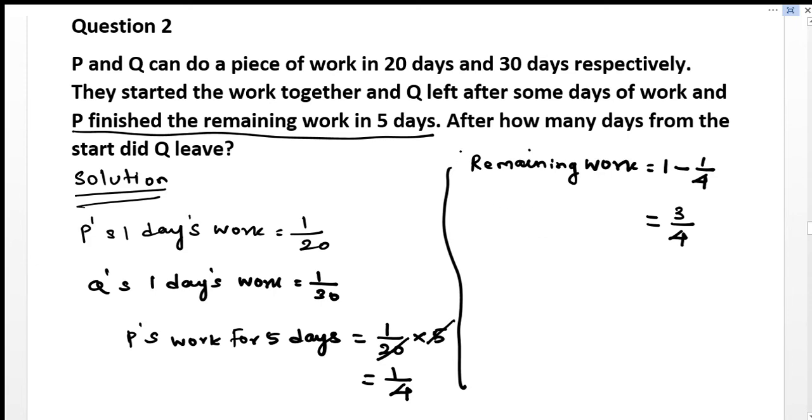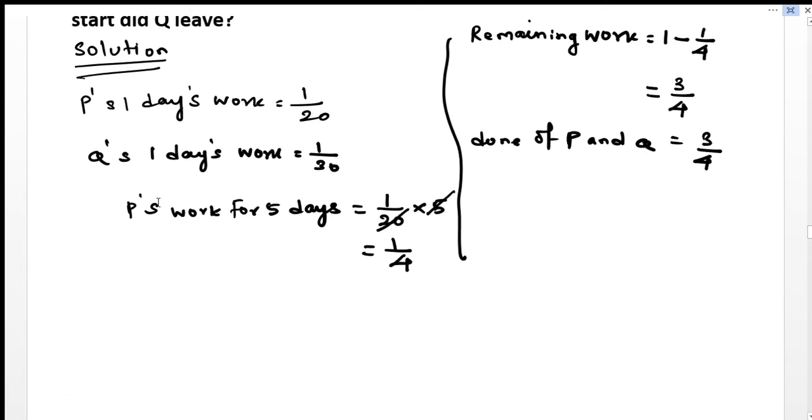The remaining work is done by P and Q working together, which means the remaining work done by P and Q is equal to 3 by 4. So here we have to calculate the work done by P and Q in a day. That is also important. Let us calculate the work done by P and Q in a day.